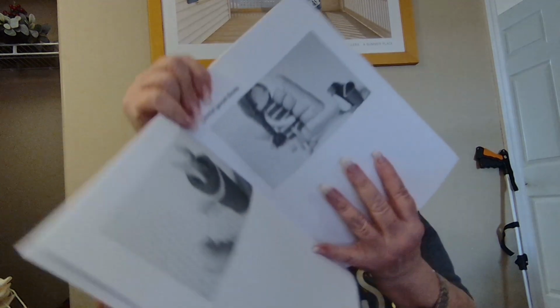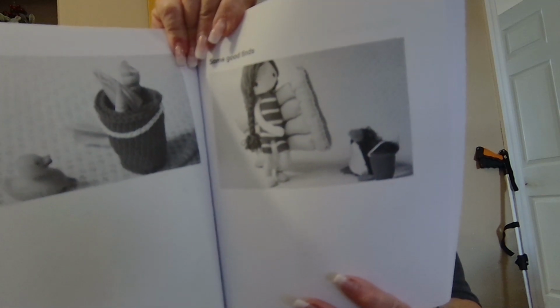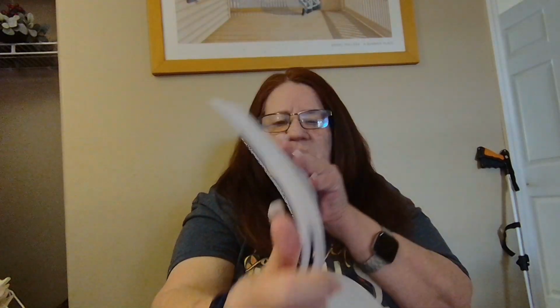So she gives you the basic pattern of the doll, and of course she tells you there's lots of things that you can do with the pattern. Let's see, what else is there here? Oh, she shows her going to the beach, and she's got her little float there and her little basket. That's in here as well. So she just continues to go throughout the entire book, showing you little adventures that you can take your doll on and the clothes that can go with it.